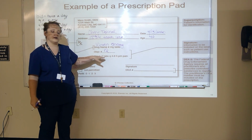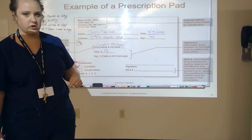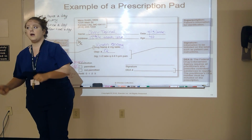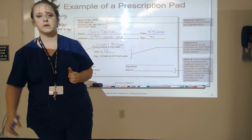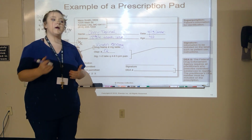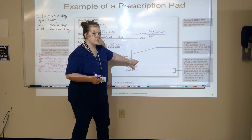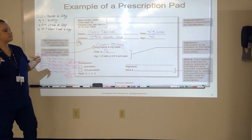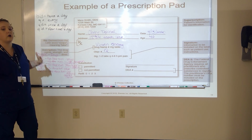The instructions are important. You don't have all day to write out your prescription instructions, so we talk in short terms. Think of it like texting. If I write LOL, what do I really mean? I really mean laugh out loud, or lots of love, however you want to take it. If I put BRB, I really mean be right back, but it's a quick way to talk. So you're not going to write out all of your instructions here. You're going to use short terms to discuss it with the pharmacist.